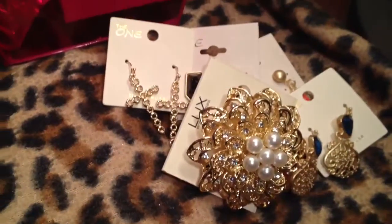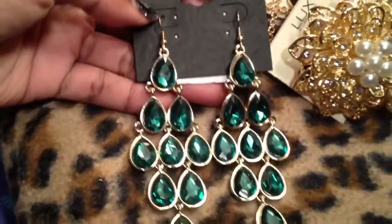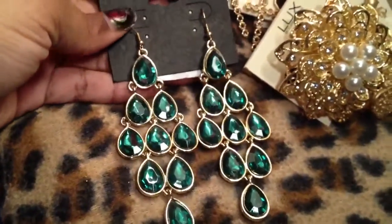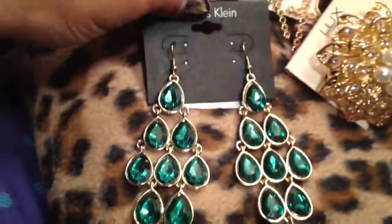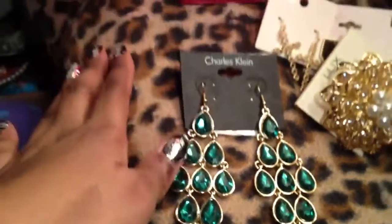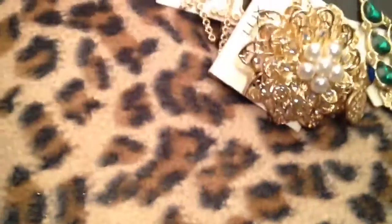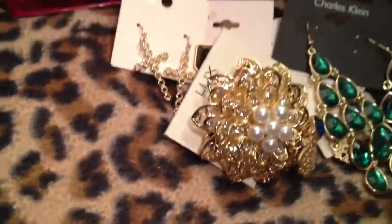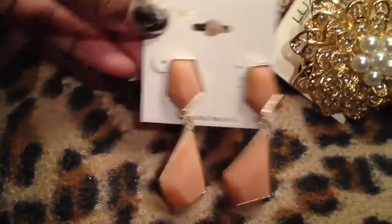I got these on clearance, and they're actually not damaged. These are by Charles Klein. They're gorgeous. They were only $4. And they were a lot more, but they were only $4, and they're big. Very big. Beautiful earrings. From a local store, I got those same earrings in a nice peach color.